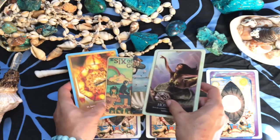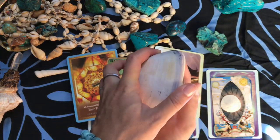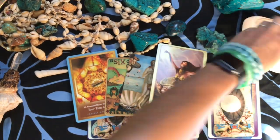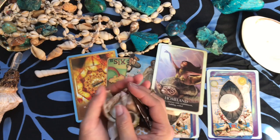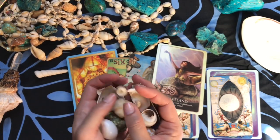So I'm going to put these down right here. And I'm going to grab my seashells. Oops. And I'm just going to kind of mix them around and see maybe what shell comes out.